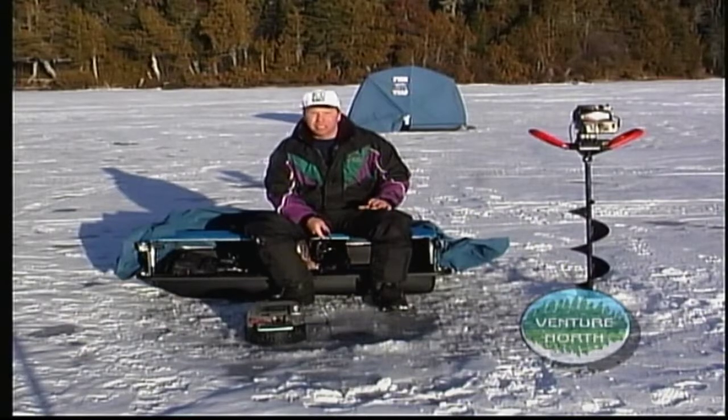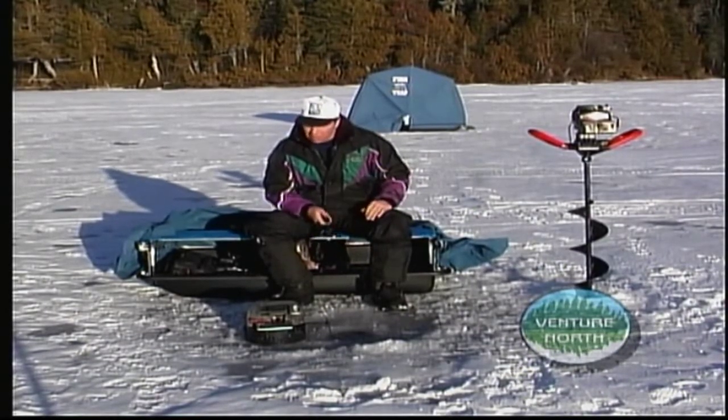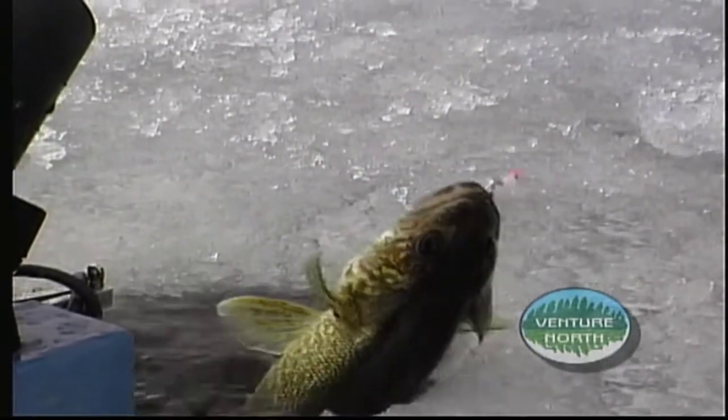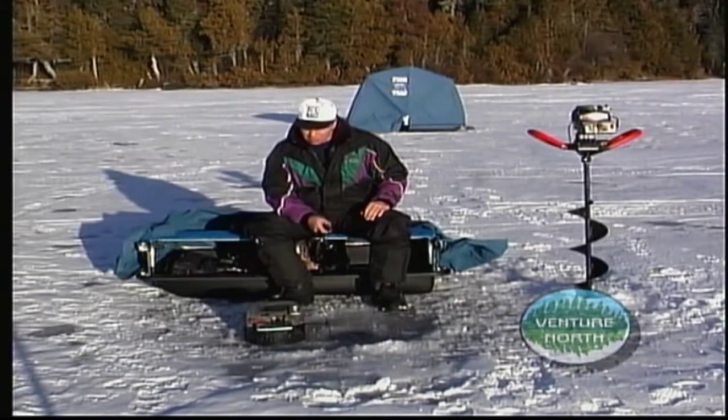The oxygen level in the lakes is distributed quite evenly right from the surface to the bottom, and that creates a lot of activity in the fish and some aggression. So the feeding earlier on in the wintertime can be some of the best bites of the whole year. And you'll find that some of the bigger fish also come out through the ice in lakes that may not produce them during the summertime.